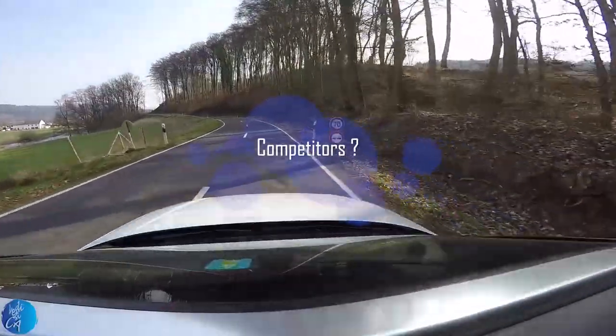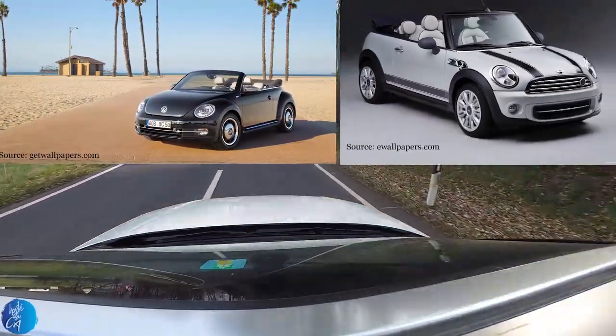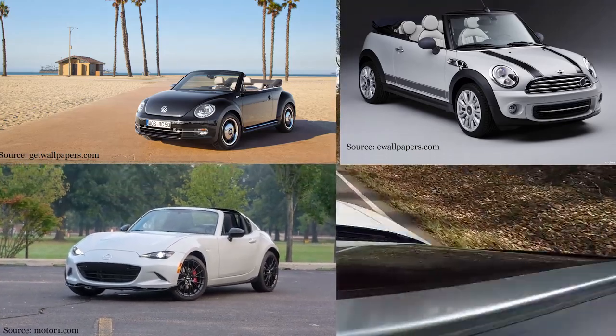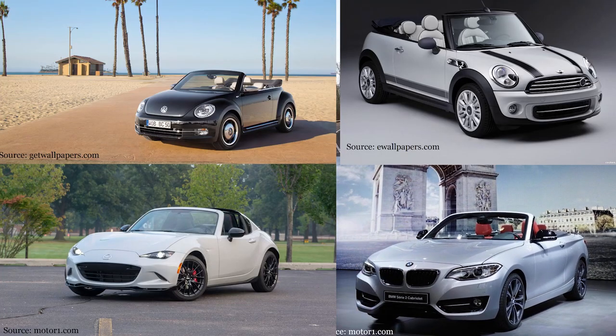Competitors? 26,000 euros Volkswagen Beetle. 28,000 euros Mini Convertible. 26,500 euros Mazda MX-5. 38,000 euros BMW 2 Series.